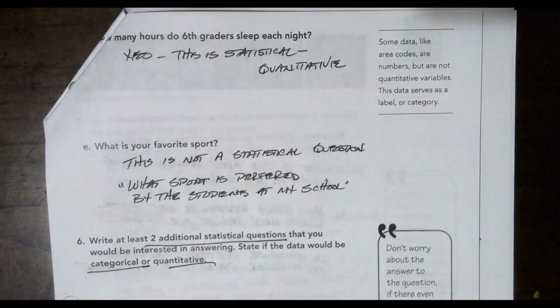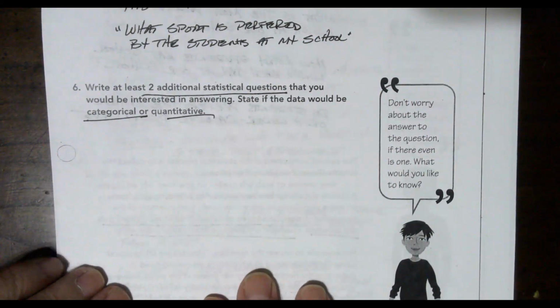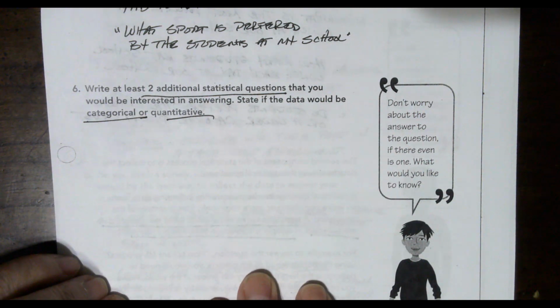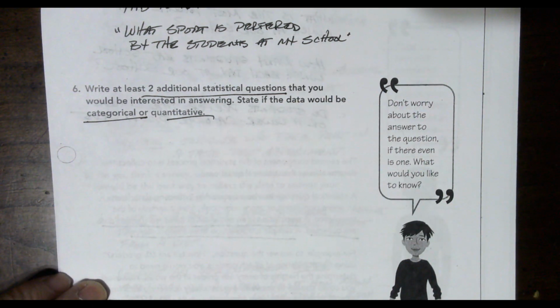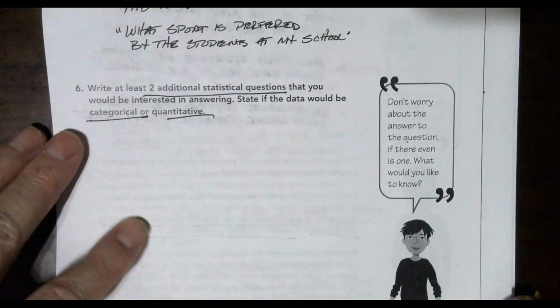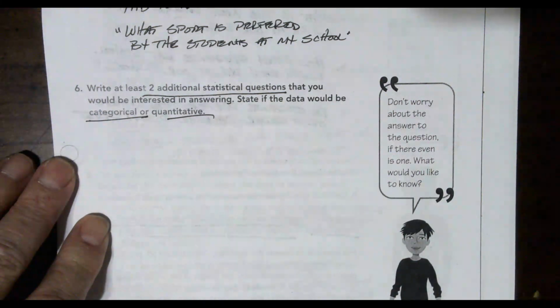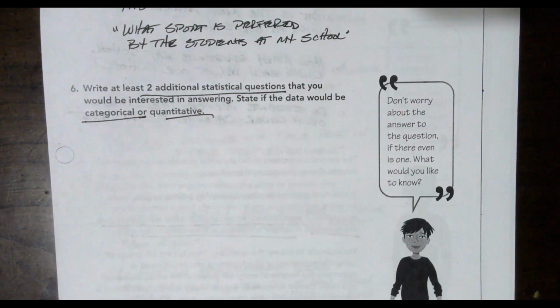Number 6. It says, write at least 2 additional statistical questions that you would be interested in answering. State if the data would be categorical or quantitative. Okay? So I'm going to let you create that. You just need 2 statistical questions, and you need to tell me whether each is categorical or quantitative. Okay? It's page 387. We're going to turn the page.